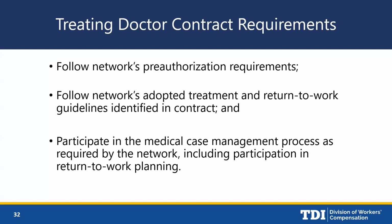Every network should have in the contract which evidence-based, scientifically valid treatment guidelines, and return to work guidelines, are identified in the contract. So that doctor that signed the contract needs to know what evidence-based medicine that network is using. It can be different from the Official Disability Guidelines, which is used for non-network treatment, or it could be the same. Check your contract.